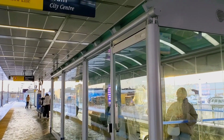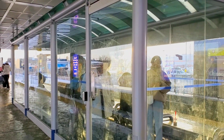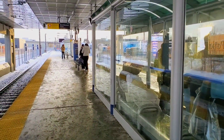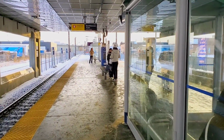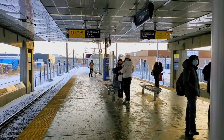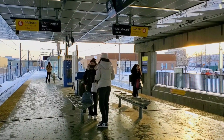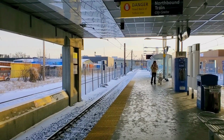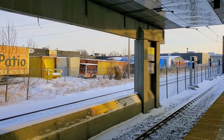So here is another shelter in the C-Train station. I guess there is heating, because most of the people are inside and the door is closed. Yes, there is heating. As you can see, it's open. From anywhere, anyone can enter the C-Train station.